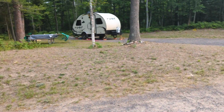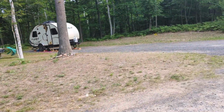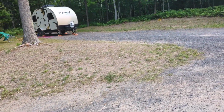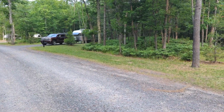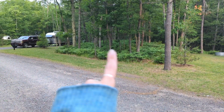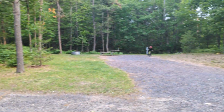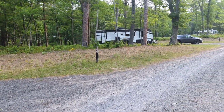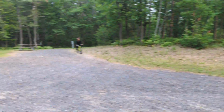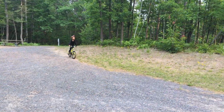I really think these kind of campers are really cute. But I want to see what they're like inside. But all these loops have pretty nice tree cover in between each campsite. There we go. So that's the trade-off here, I guess, is there's privacy, but then you have the road.